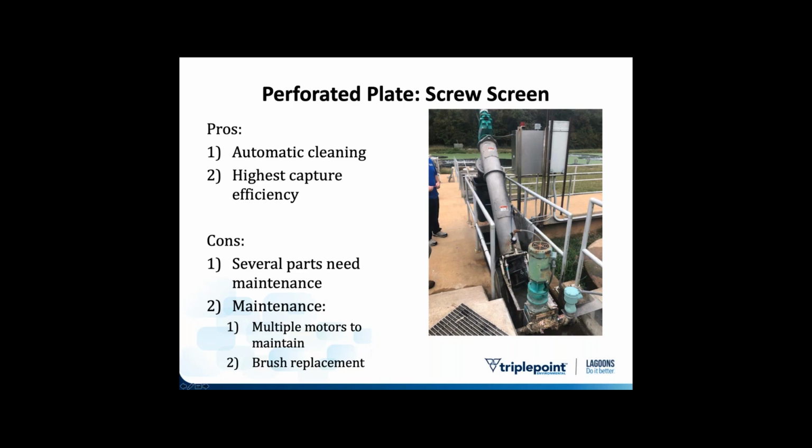You've also got these brushes that need to be replaced on this unit once every 5 years or so, I think, when I talked to this operator. And so that's something you've got to pay attention to. So definitely a little bit of maintenance there. But this is really a proven screen.